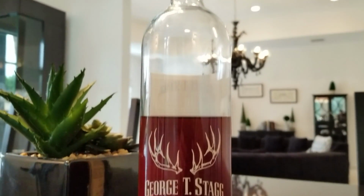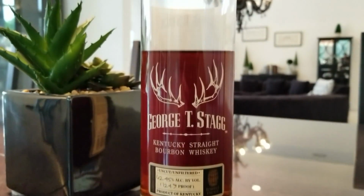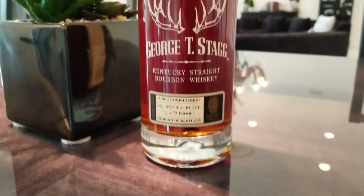And we talk about this whenever we film one of these kind of rare bourbons. Very hard to get your hands on. We were lucky enough to get it in a flash sale for $140. Dillon will talk a little bit about the stats on this, including the MSRP, which is a joke because no one's paying that.